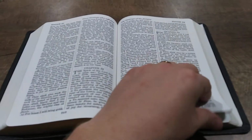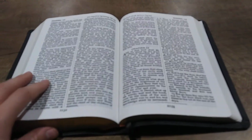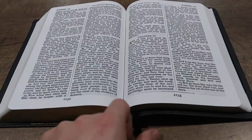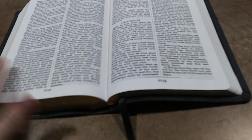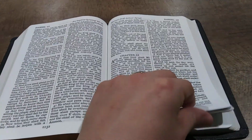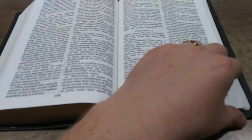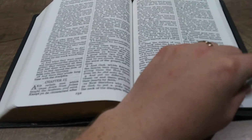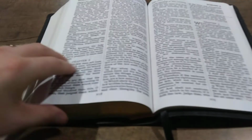It's gone on a couple trips. I take it to church sometimes. I read from it devotionally. So it does get use. It doesn't just sit around. The ribbon marker is still in great shape as well. The gold gilding is still holding up. It's got a couple nicks on it from use. And then I'll show you here in Romans real quick some of the notes I've taken, just so you can kind of see how the paper holds up.